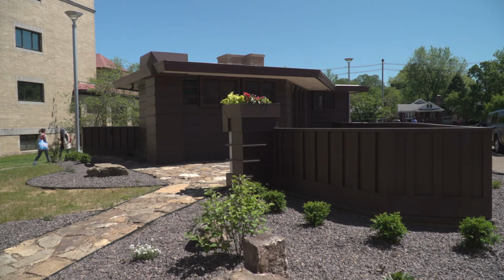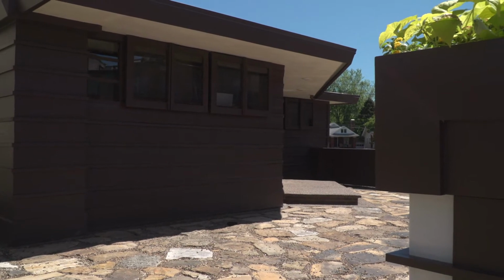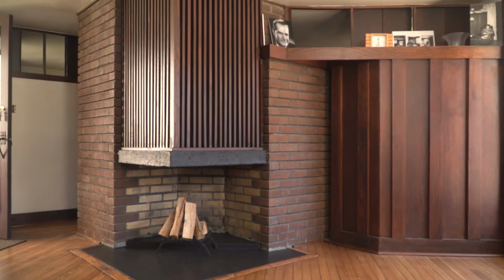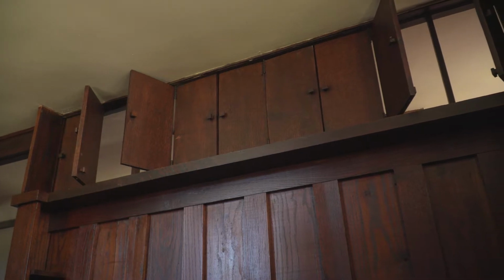This house is an early example of Usonian architecture, something that Wright used in several houses, but this was actually the first one and was built and designed by Peters just a few blocks away from this campus in 1934. It was lived in for many years, but eventually became empty and fell into disrepair.